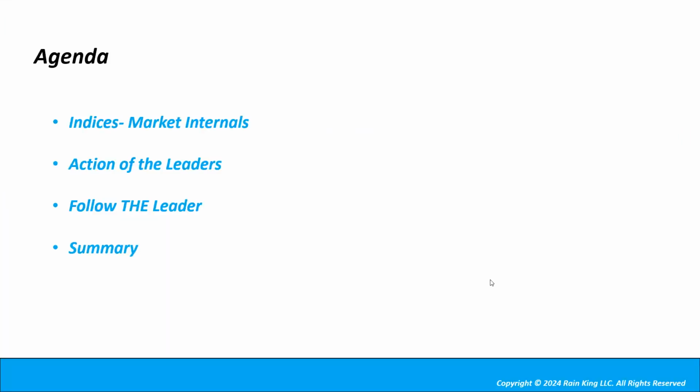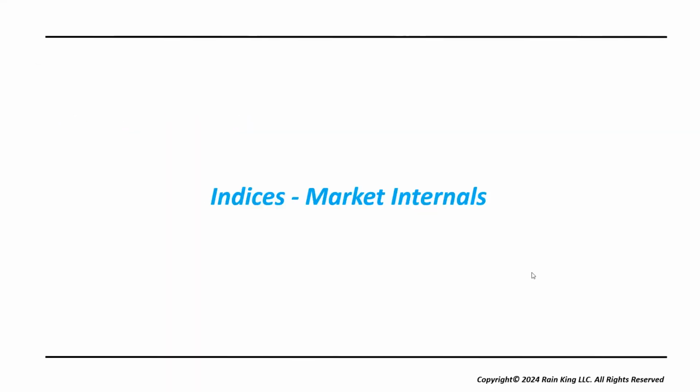So this is what we're going to cover. We're going to get into the indices, the market internals. There's a lot of interesting things going on. Then we're going to look at the leadership and the leaders, and then we're going to look at following the leader. And then we'll summarize. So let's get into these indices and some of the internals.